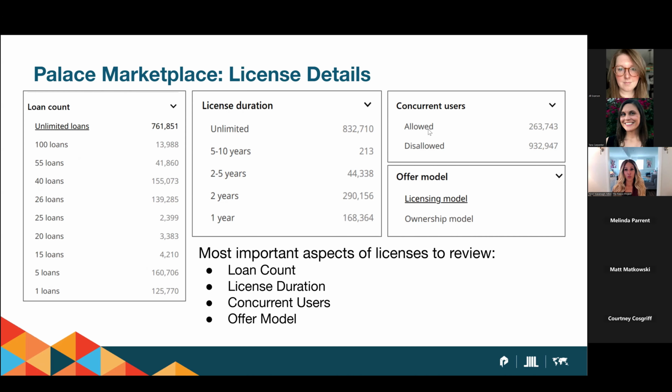Concurrent users. What's allowed? We have over 263,000 titles that can have concurrent users, and what's disallowed. So you can always do your searches based on just the licensing model, or if you're interested in owning titles, you can definitely search for titles that only require you to own them. It's entirely up to you.